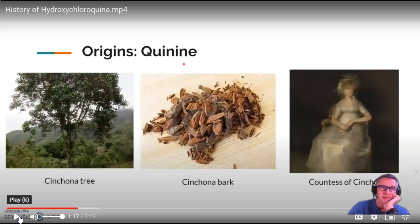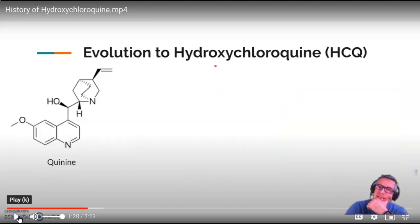Yeah, much later. That's not an easy thing to do, to take that bark and from it isolate quinine itself. So let's see what they do. This first happened with the Countess of Cinchona in 1638, and it was not for over 200 years that quinine was isolated and used on its own as. Not surprising. They just don't know how to do it.